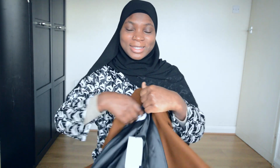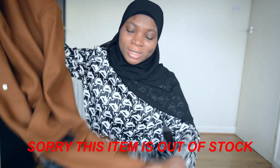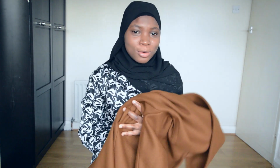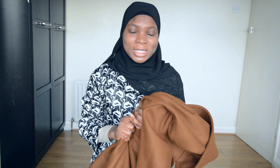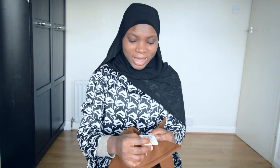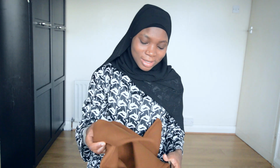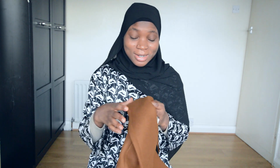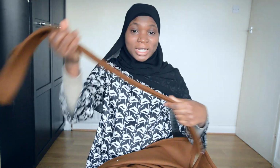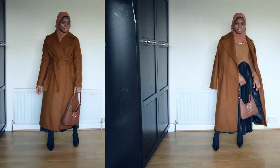So next is this lovely brown coat that I talked about earlier. Well, I can't really show you the full length of it, but you would see how long it is in the styling part of the video. I've always wanted a brown coat, and this just ticks all the boxes for me. And this was $139.99 and I got it on sale for $49.99. Now this is a bargain, honestly, it's a bargain. And it comes with a detachable belt, which I think is really cute, and that's what it looks like in the styling part of the video.